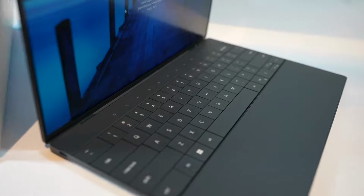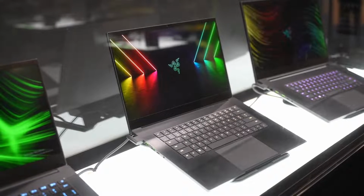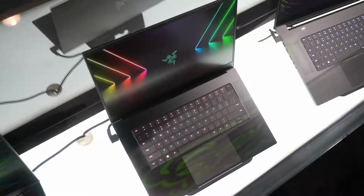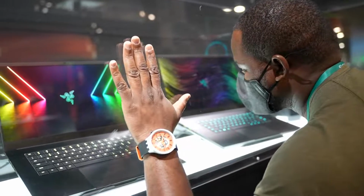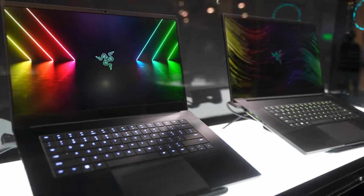Now, we also saw some really exciting things from Razer. Razer showcased their 14 and 17-inch laptops, which are using the Intel 12th gen H processor. And this allows for just faster gaming performance, up to 40% faster performance all around, 28% higher in terms of gaming performance, which has me totally excited. So I can't wait to get my hands on those devices.